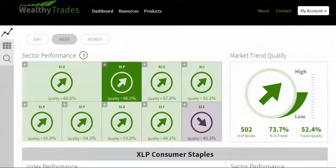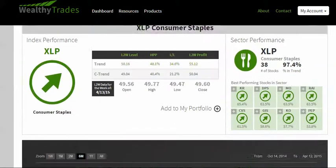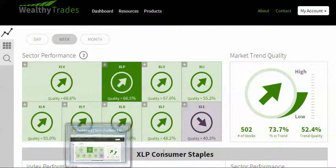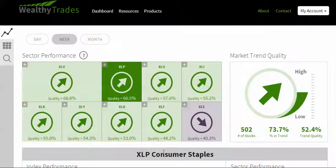Every time I quote percentages, just so everybody knows, it's based on the opening price Monday and the closing price on Friday. So it's not accounting for any gapping between Friday and the weekend.